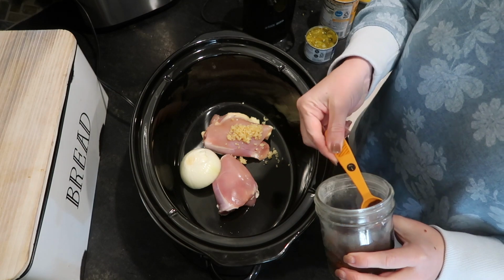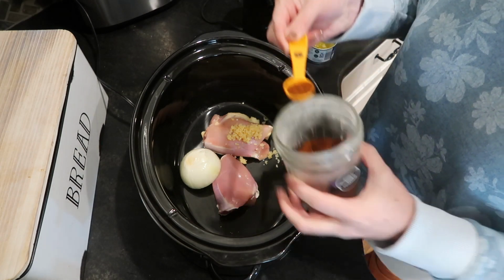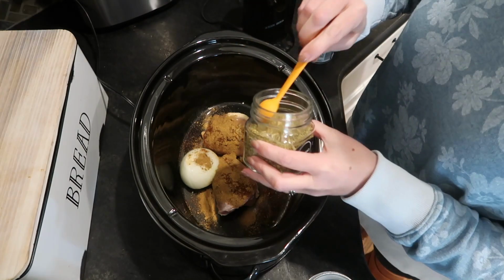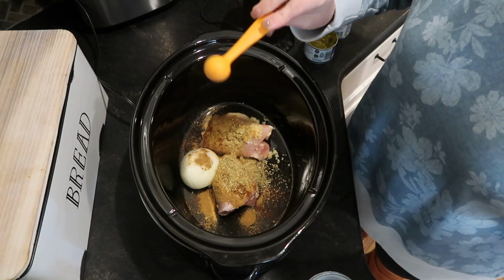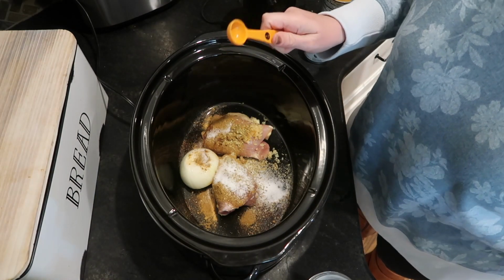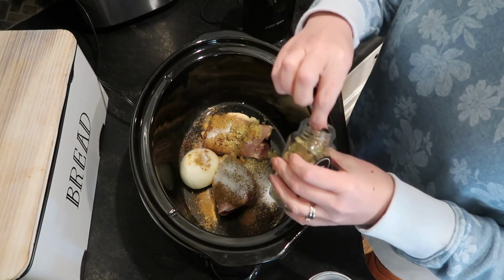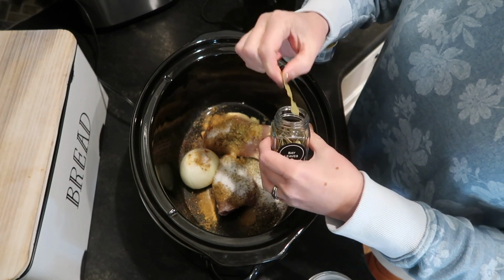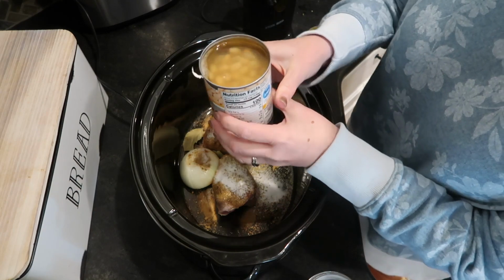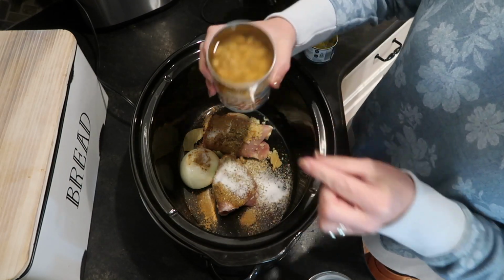To season this, I'm going to use 2 teaspoons of chili powder, 2 teaspoons of cumin, 1 teaspoon of oregano, 1 teaspoon of salt. You can use more or less depending on your taste. I'm also gonna throw in a couple bay leaves because it just seems like the thing to do with soups. Totally optional. And now to that, I'm going to add my can of Great Northern beans.